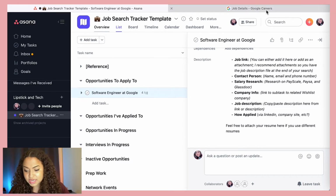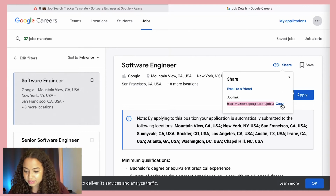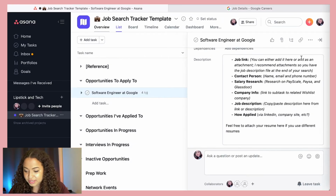I put general recommendations for what to start with. What I did is that I made sure that I always record the job link so I can always refer to it.